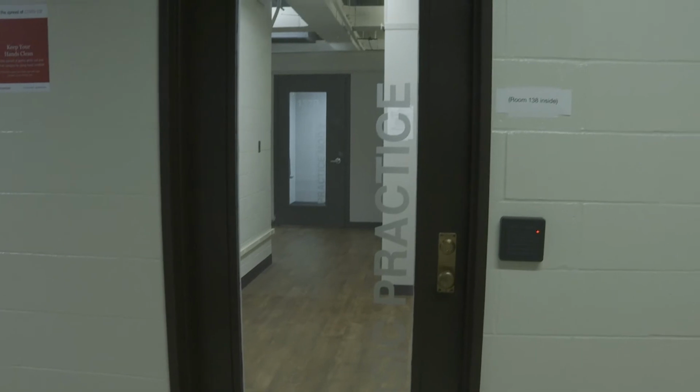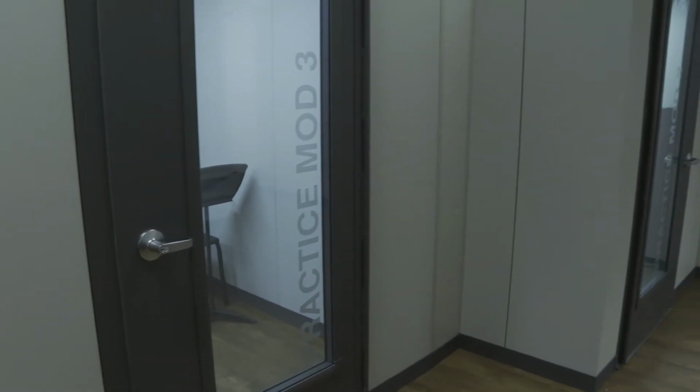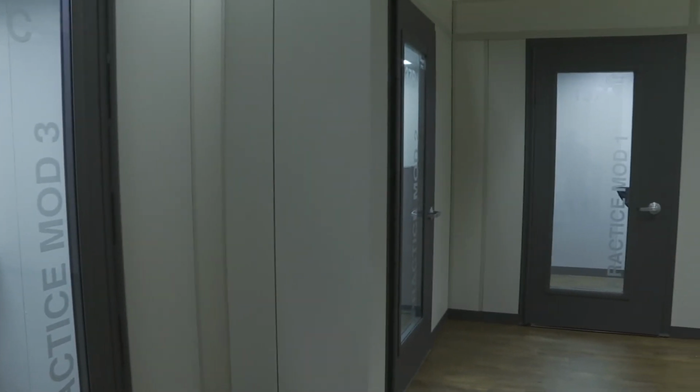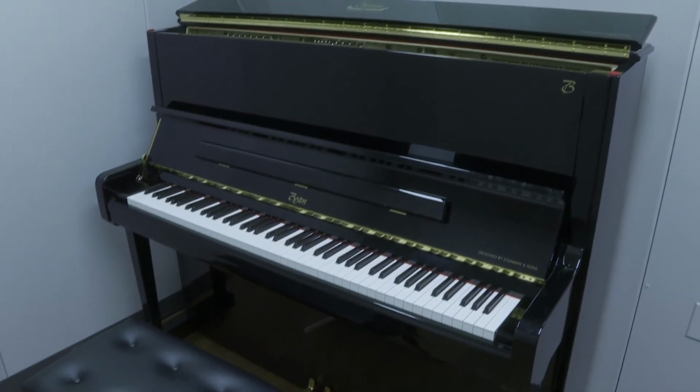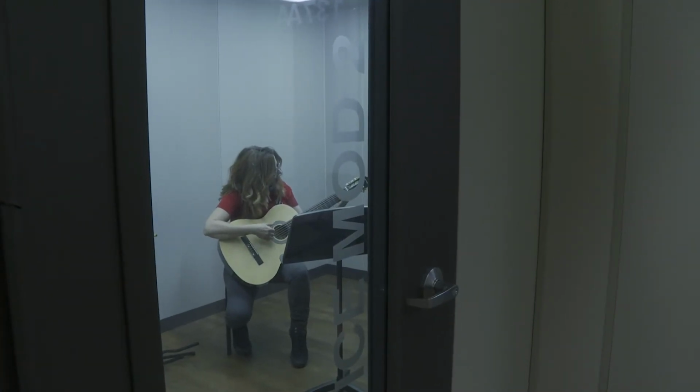Last up is our new sound isolation practice suite. Inside here, you will find 3 Wegner SoundLock isolation practice modules. All of them are fitted with Boston upright pianos. These spaces can also be used for other instruments and singing.